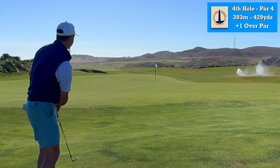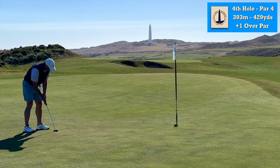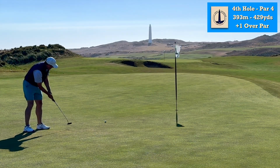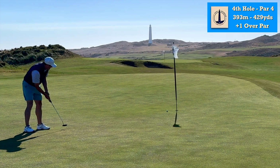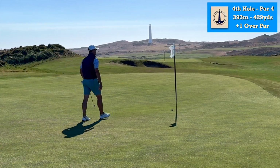A hole that is completely blind on all shots doesn't let the golfer see the ground interaction with the ball. Thus, the golfer has a hard time making adjustments. This is especially true of courses with firm conditions like here at Cape Wickham.